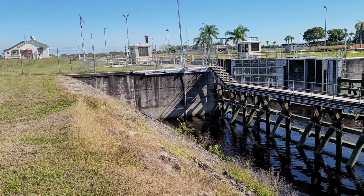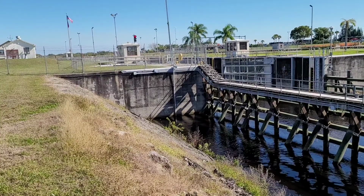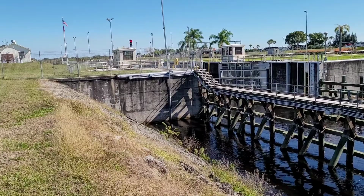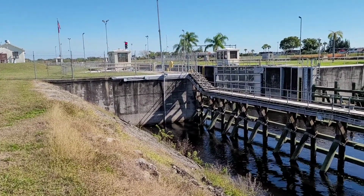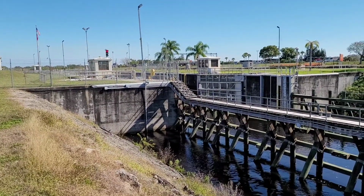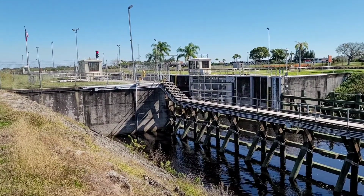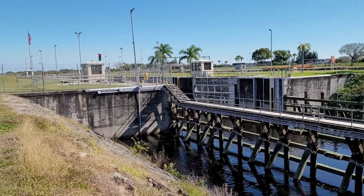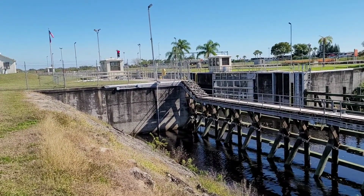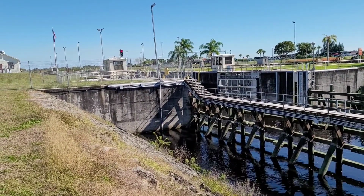Little control room right there with the red light on it. Oh, I see a gauge on the wall over there. I don't know if that's showing the water. It didn't move? Okay. Cobwebs everywhere out here. Spider webs.